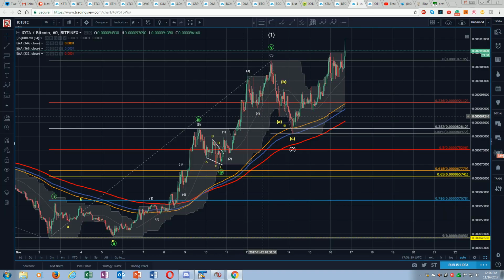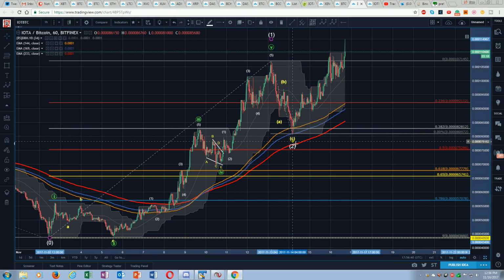And we're getting nice technical support here from the Vegas wave. We literally go into the pocket of the Vegas wave. It's just amazing how accurate that can be. So there's our nice ABC subdivision into a shallow second wave.